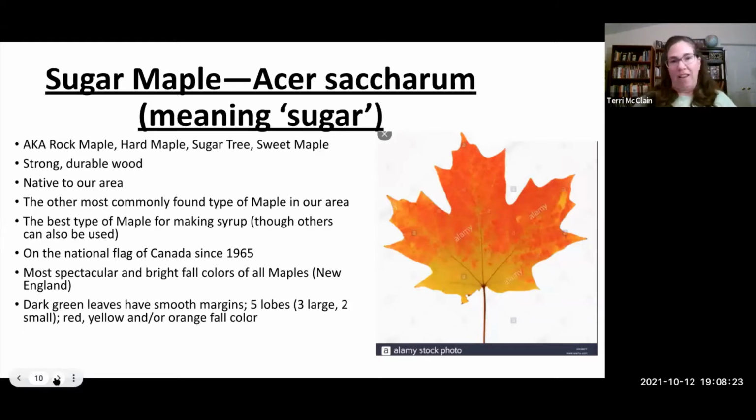And that's actually why it is the one used most commonly to make maple syrup. Although you can use other types of maples to make syrup. I never knew that. It just makes a lower quality syrup. The wood, again, is strong and durable, good for building furniture and things like that. It's one of our natives. It's the other one that's most commonly found in our area.